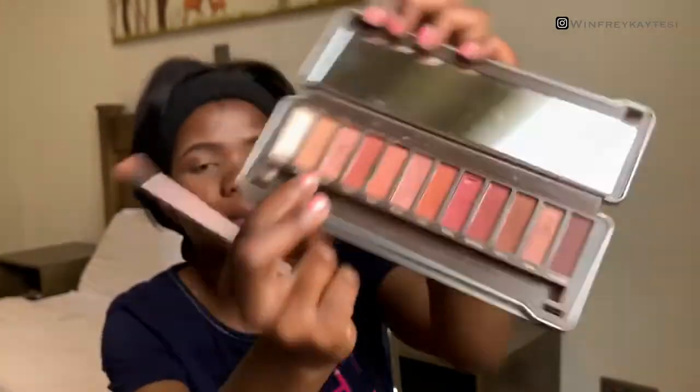So now I'm going to add one of the shimmery shadows. I think I'm going to add this right here. It's called Simmer. No, it's called Flicker. Just tapping it on the concealer. Yeah, I'm going to do the same thing on this one.